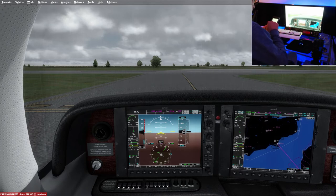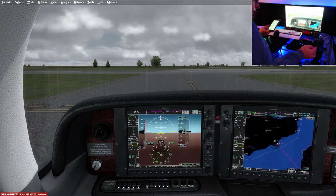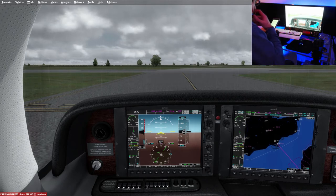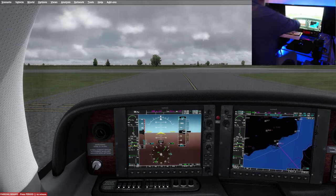Flaps, transponders, navigation, GPS set. Brakes are on hold, power level at 1700 RPM. Well, we're currently way below that, so I don't quite know why. Okay, anyway. Power level, alternator check. Okay, pitot heat is on. Landing, nav lights on, landing lights, inertial lights checked.